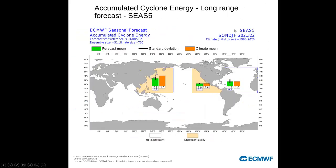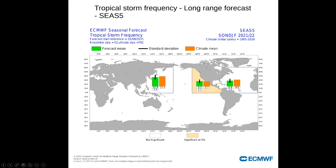Now the seasonals came out today again, so this is the accumulated cyclone energy for the remainder of the hurricane season. You can see here the ACE is pretty much normal here in the Atlantic Basin. The typhoon frequency you can see is a little bit below average, 3.4 with the average of 4.6. The tropical storm frequency is 6.8 with the average of 8, so slightly below average there yet again.